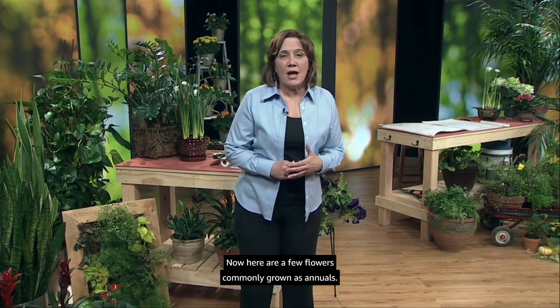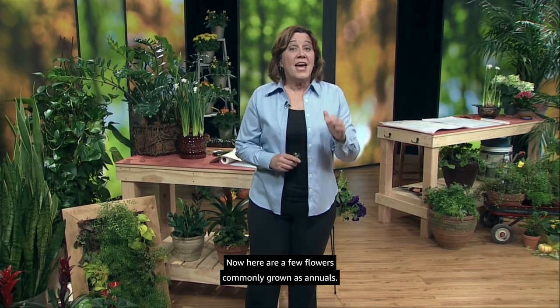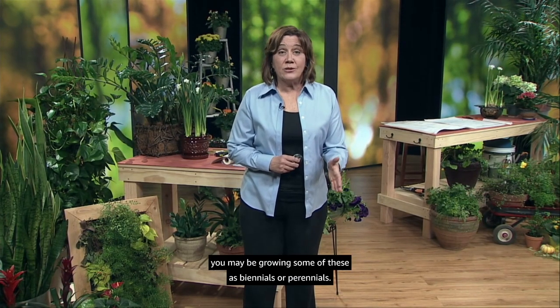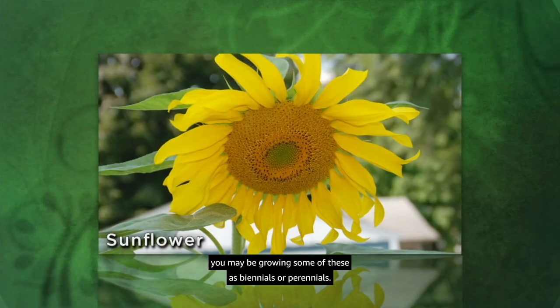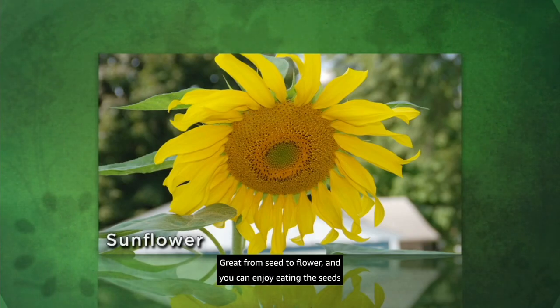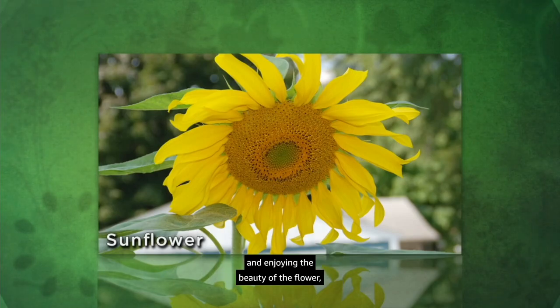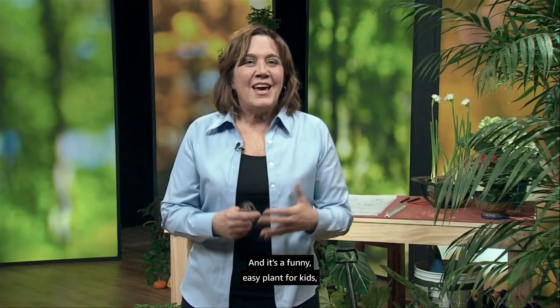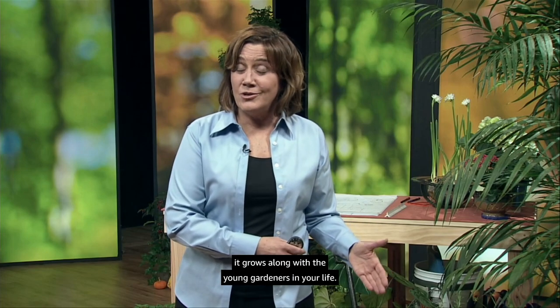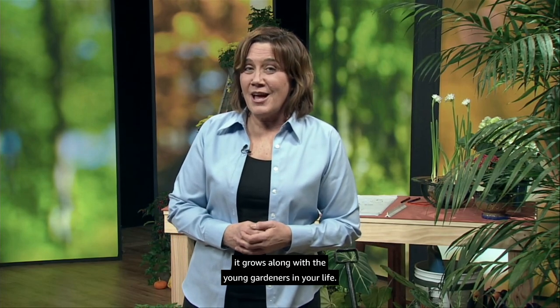Now here are a few flowers commonly grown as annuals. And if you're in a warmer region of the world, you may be growing some of these as biennials or perennials. Sunflowers are a favorite for gardeners, and they're fun to grow with kids, and I love them too. Great from seed to flower, and you can enjoy eating the seeds and enjoying the beauty of the flower, but you may also enjoy the birds and the squirrels it attracts to the garden. And it's a fun, easy plant for kids and great to measure the sunflower as it grows along with the young gardeners in your life.